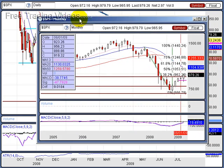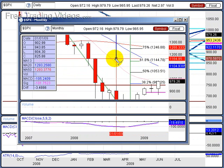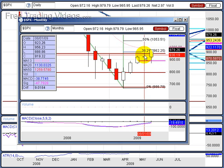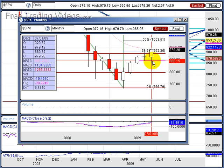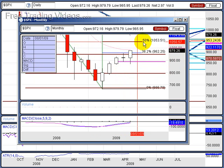Now let's take a look here at the monthly. The monthly, we did make a lower low, but when we made that lower low, we did not stay. We rallied right back. Now we have a higher high and a lower low. This was a great opportunity for the markets to crash and burn. Right now, it's showing a lot of run here. So if we could rally again, we could get up here to this 1050 area on the S&P. If we get there, that's still a good area to see a reversal take place.